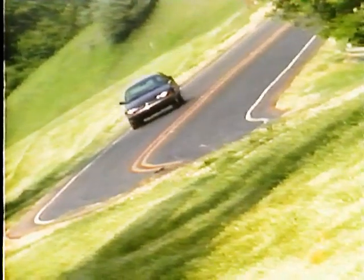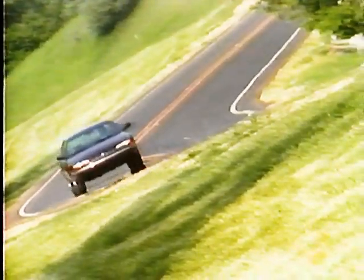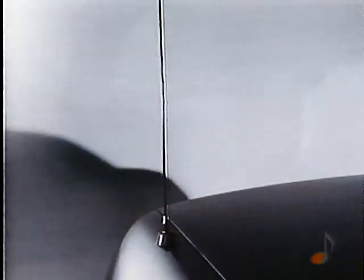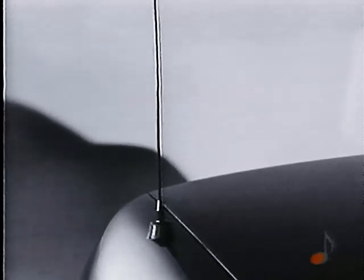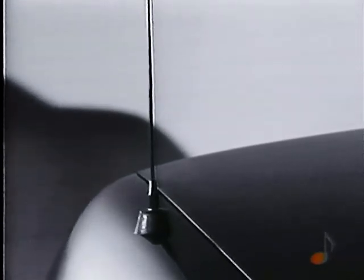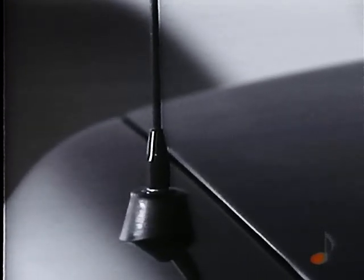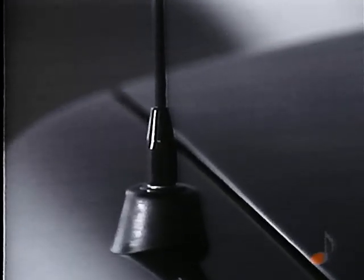Your vehicle is equipped with one of 3 antenna systems, each designed to deliver crystal clear radio reception. The first is the non-retractable antenna. Located on the right rear panel of the car, this antenna remains stationary at all times. But don't worry, it's strong enough to withstand the forces of nature and the local car wash.